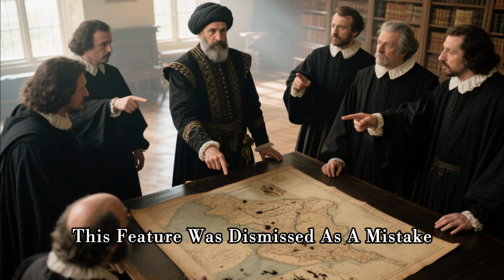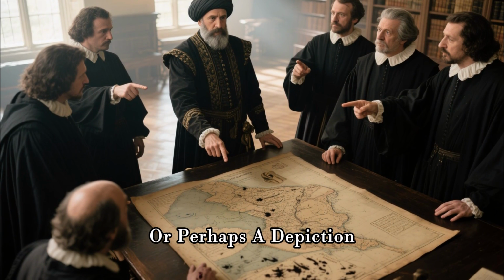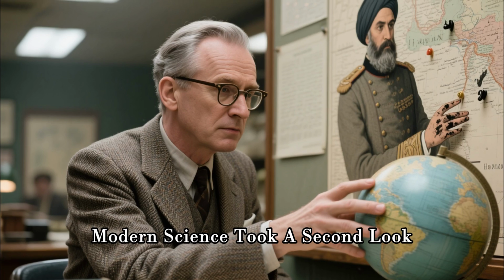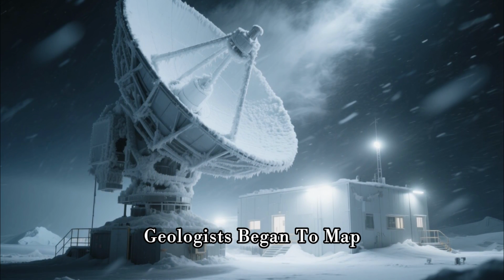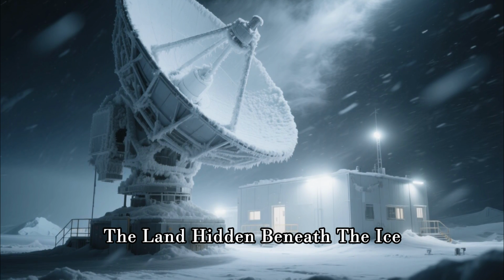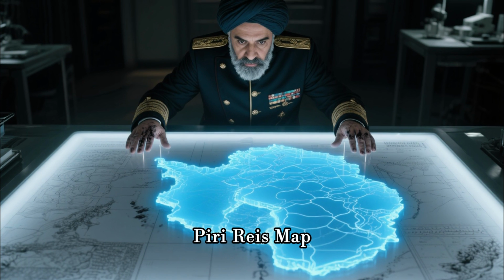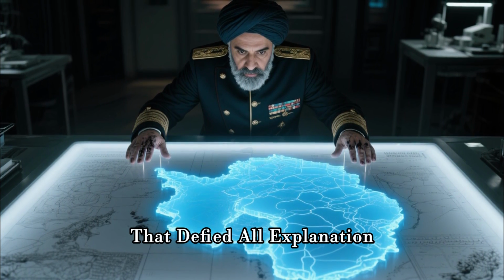For centuries, this feature was dismissed as a mistake, a fantasy, or perhaps a depiction of a mythical southern continent. But in the mid-20th century, modern science took a second look. Using seismic sounding and satellite radar technology, geologists began to map the true coastline of Antarctica, the land hidden beneath the ice. The results were staggering. When scientists overlaid the subglacial landscape with the coastline drawn on the Piri Reis map, the two aligned with an accuracy that defied all explanation.